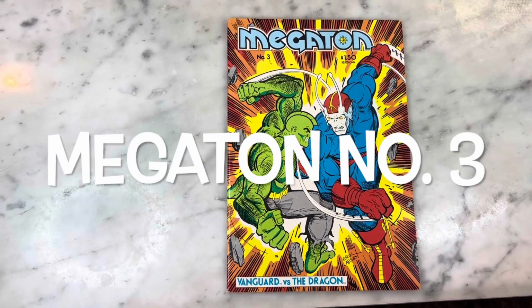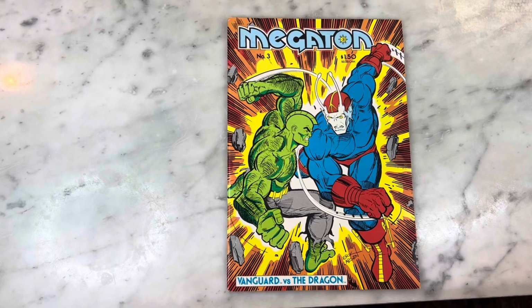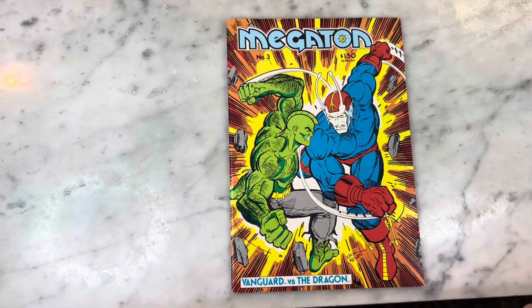Michael Troy here. Today we're looking at Megaton number 3, featuring a very early appearance of Erik Larsen's Savage Dragon. Check out the power and awesomeness of this dope cover. Cannot wait to share it with you guys.